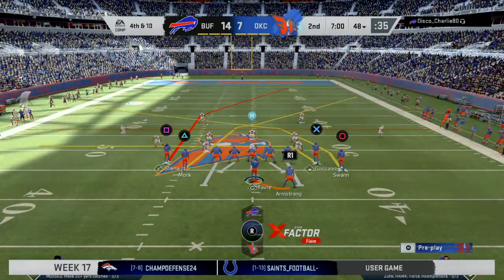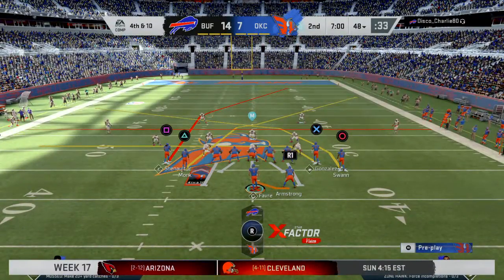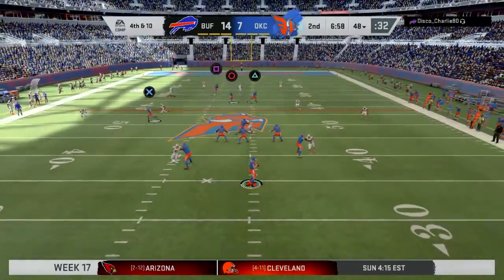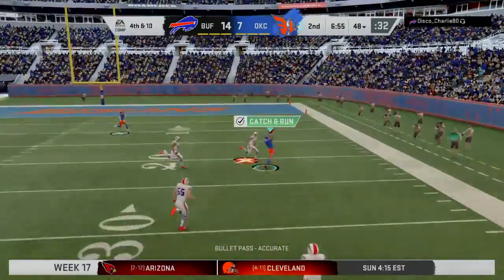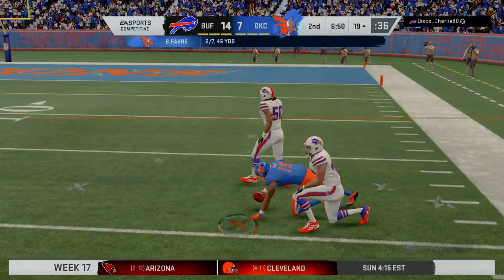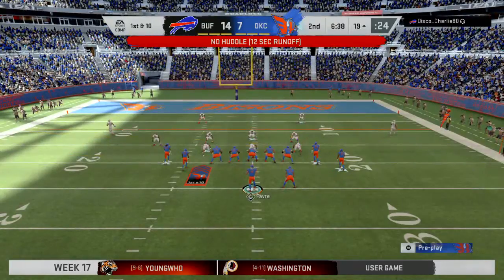The 3 straight incompletions, they don't care. That hasn't dissuaded them. They're going to go for it on 4th. He'll look to throw. He'll rifle this one deep right side. This is caught at the 20. And they'll wind up getting this one all the way down inside the 20.